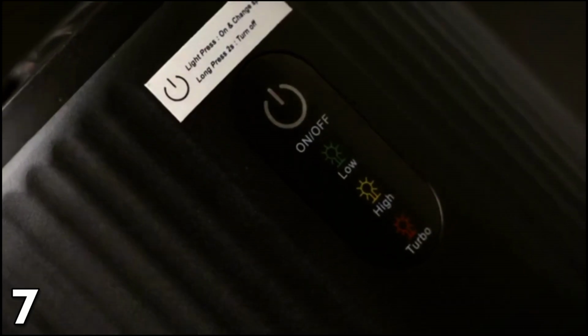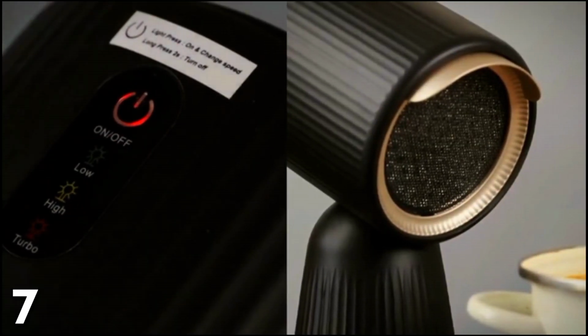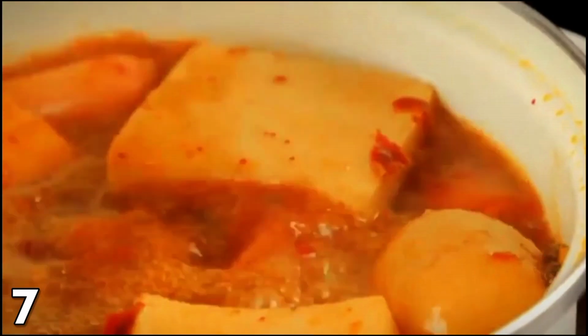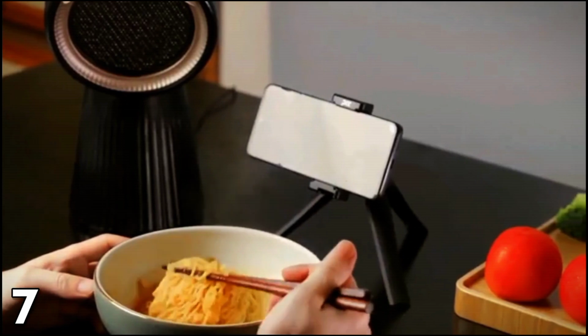Next, the AMZCHEF portable range hood. This mini space-saving exhaust fan is perfect for apartments, RVs, indoor BBQs, or even outdoor cooking. It features a 3-speed exhaust fan to tackle oil fumes, a large oil collection cup, and a detachable aluminum filter for easy cleaning. With its low noise level of 55 dB and no installation required, it's a great solution for keeping your cooking area fresh and smoke-free.